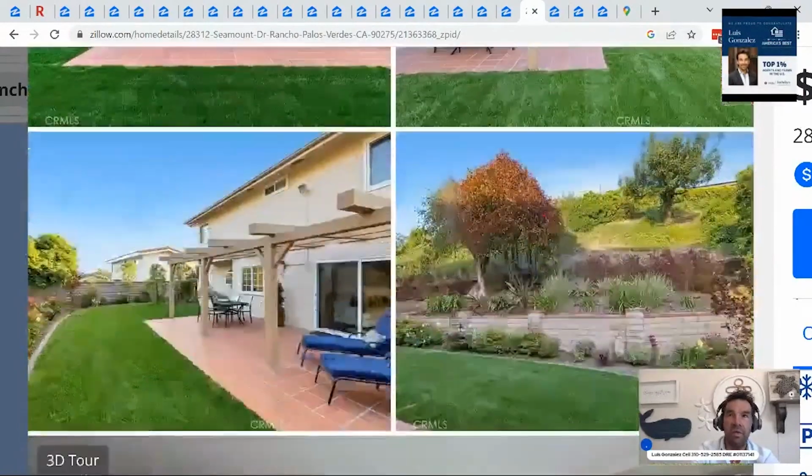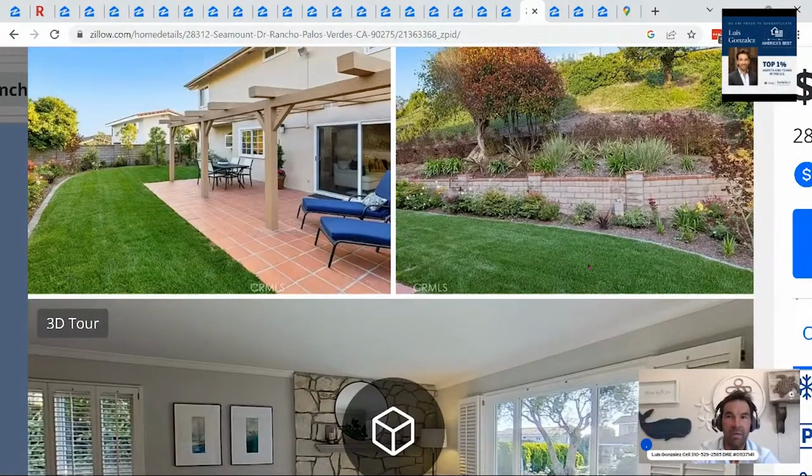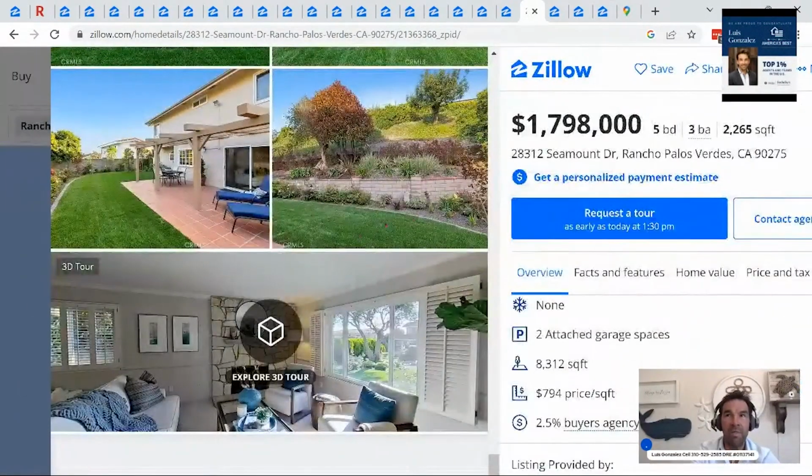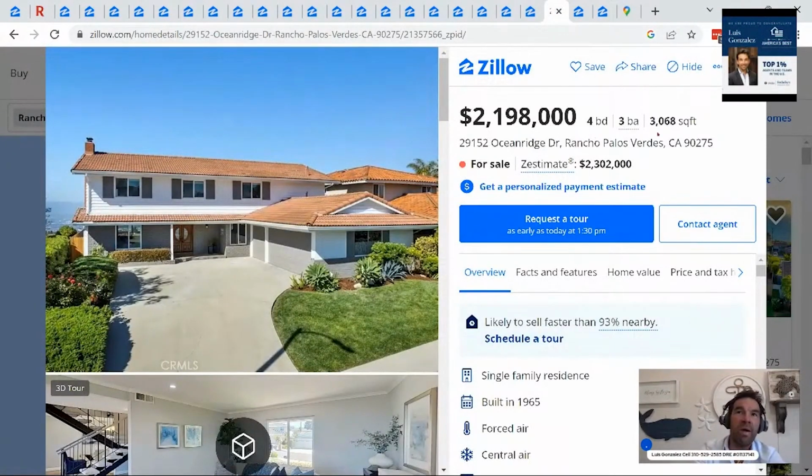And there's your backyard. Not too big, but you have some surroundings, so you go around, and here's the other side of it. Okay, so that's this property, 28312 Seamont, 794 a square foot. I think that's a great buy. Okay, let's move on to the next one. Let's go to 29512 Ocean Ridge, 4 bedrooms, 3 baths, 3,068 square feet.